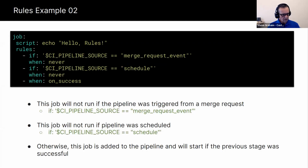Now let's look at this next one. In this particular case, we've got when clauses defined. So we've got 3 rules defined here. The top 2 use if tests. So they're checking against pipeline source. Again, merge request event, and in this case, a pipeline source of schedule, which means you've gone in, you've scheduled this pipeline to run automatically once a week or once a day, whatever you want to do. And in those 2 cases, those are cases where we don't want this job to be included. So they've got a when never on them.